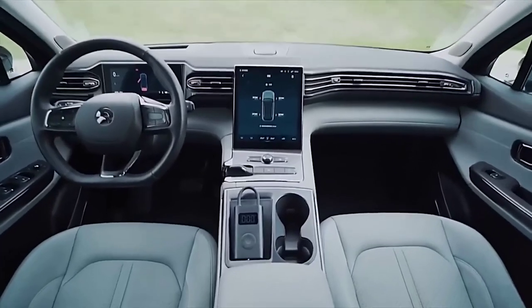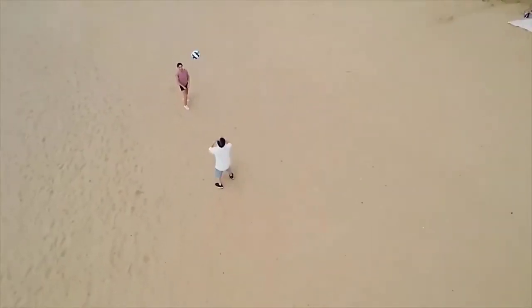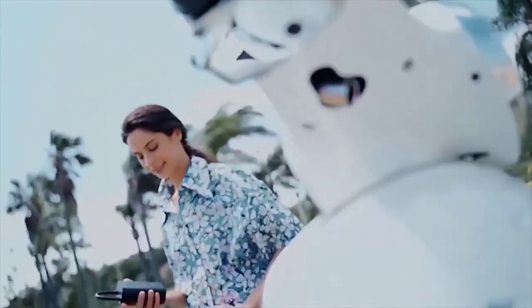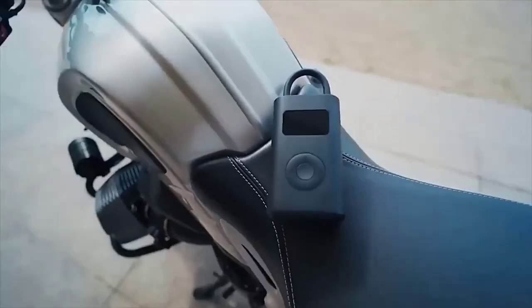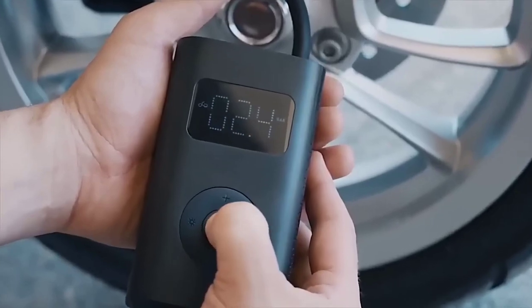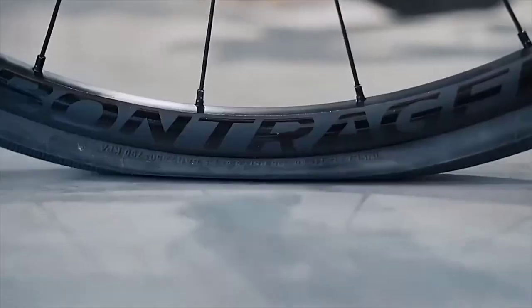Wherever you go, be prepared. Go further and don't be afraid of having a puncture. The high-precision alloy allows compression up to 150 psi to measure the necessary air force for road bikes, as well as more common bikes. Preparation is key. Check tire pressure and anticipate unexpected problems.